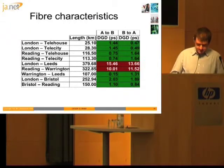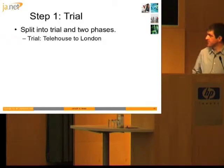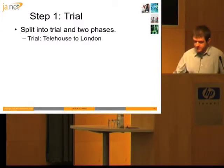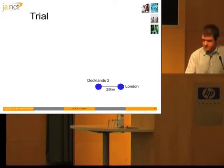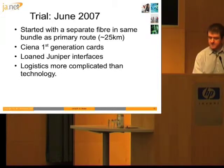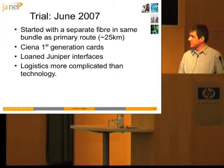So, before rolling this out across the network, we had to try and figure out if it was going to work at all. So before the rollout, we had a trial. The trial was from Telehouse to London. So if you go back to the fiber map here, this one link here, which was from Telehouse to London. It's about 25 kilometers of fiber, and Verizon had a spare fiber in the same bundle as the router we were using for everything else.